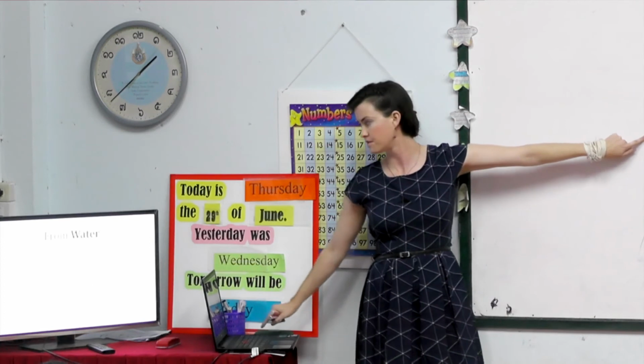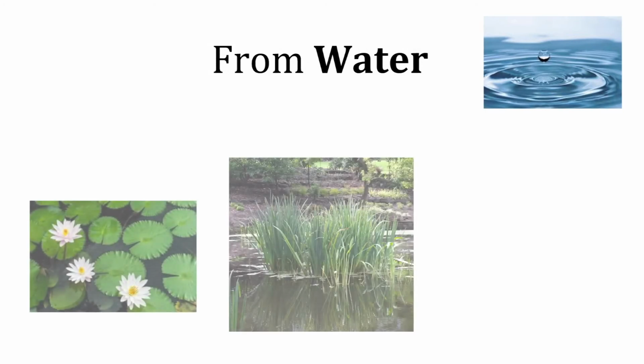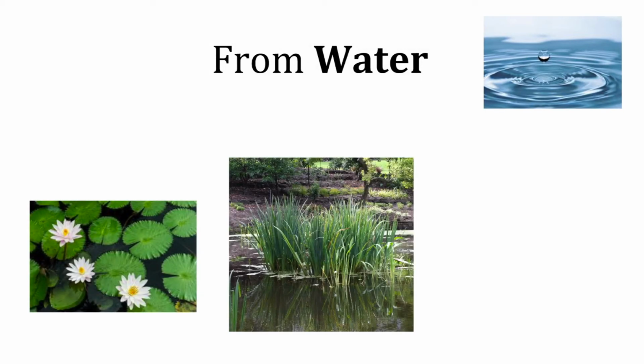Good. Another place plants get their nutrients from is water. Some plants get their nutrients from water. Is this plant in soil? No. Is this in soil? No. This is water. This plant, have you seen this kind of plant before? I think so. This plant grows and gets its nutrients from the water. No soil, just the water.